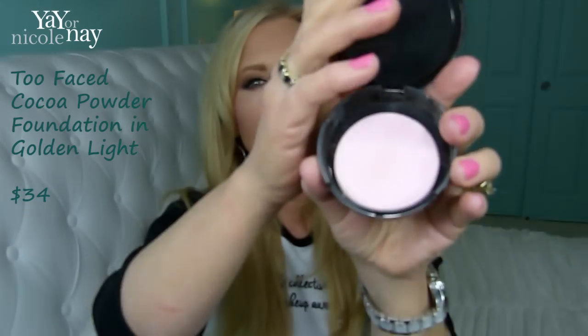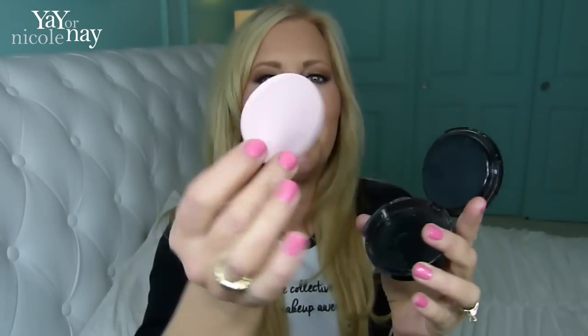There's also a little area underneath where they have the little foamy sponge thing that I really don't ever use. You can see I usually just carry a little brush with me in my purse. But this is a powder foundation.